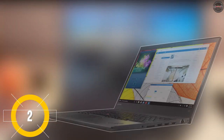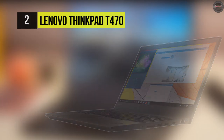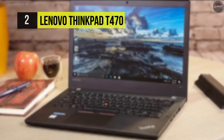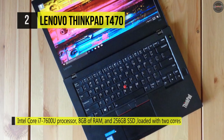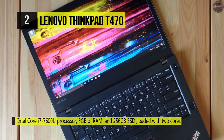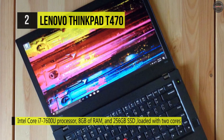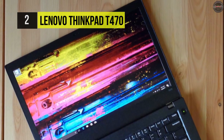Number 2 is the Lenovo ThinkPad T470. This ThinkPad is well adapted for business and government users who are on the go, coming in below 3.7 pounds and provided with security characteristics, as well as an Intel Core i7-7600U processor, 8 GB of RAM, and 256 GB SSD.